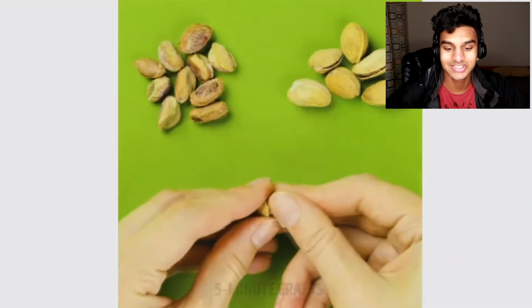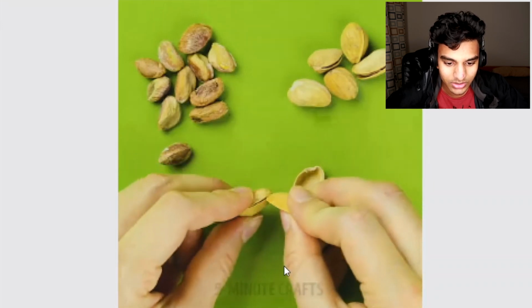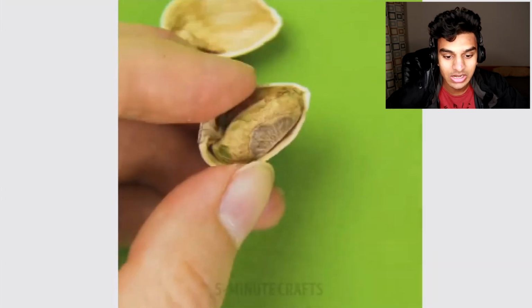The proper way to eat pistachios. Some of them are pretty easy to open, but whenever you get a hard one like this one, you could just use another pistachio peel to actually peel it open.